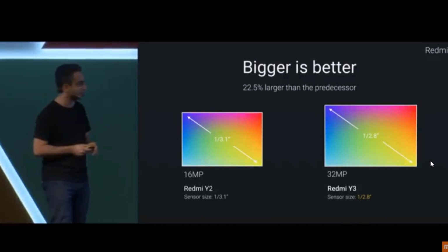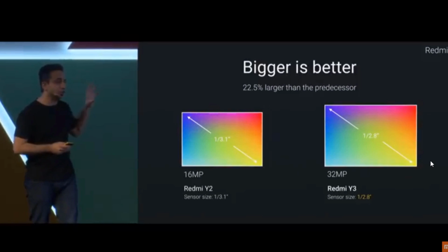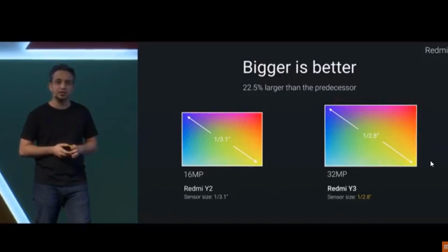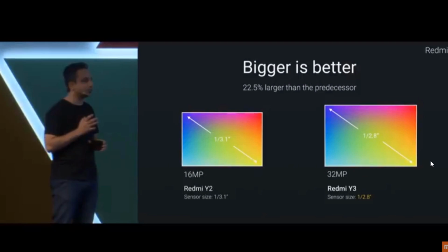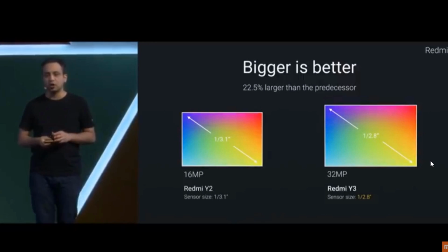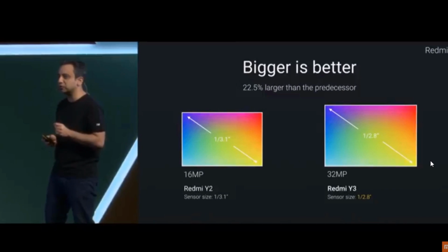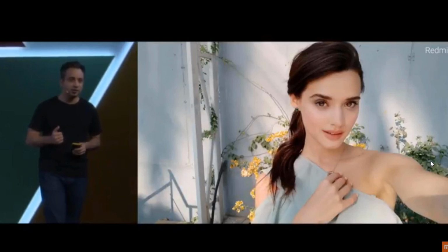I will talk about the sensor. This sensor alone is almost 22.5% larger than the amazing camera that you had on the Y2. So you can kind of start imagining what you will see as the result of this. All of this combines to give you incredible selfies like this one. Now this has been shot on the Y3.